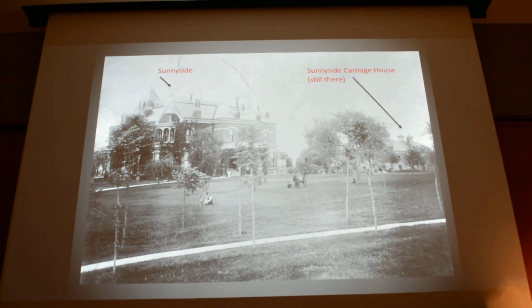I want to know more about the billiard and smoking rooms, as that is not something that ever comes up on my searches on realtor.com.